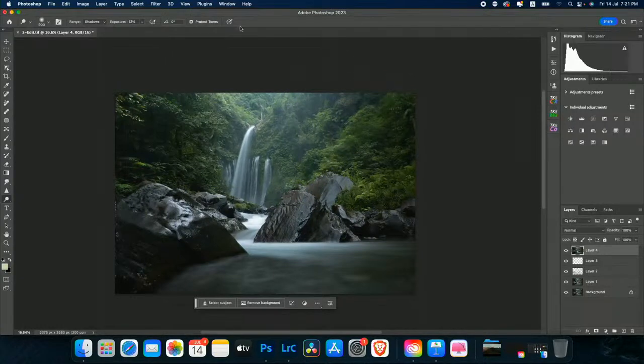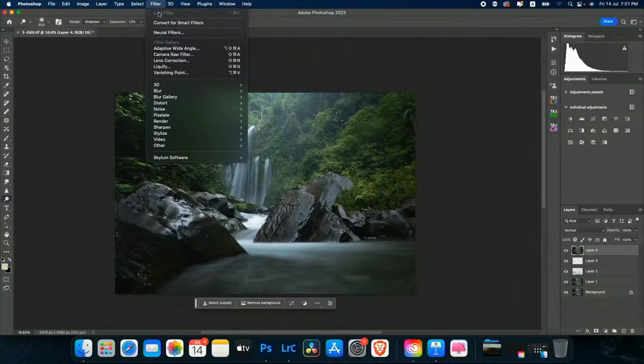Now what I will do is go to Filters. I have something added here called Skylum Software. And this is an add-on I used and I bought for maybe $70, $80, something like that. And it's only one time. No subscription, but they have a subscription which costs a lot. But back in the day, I bought this for very cheap.